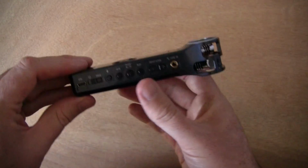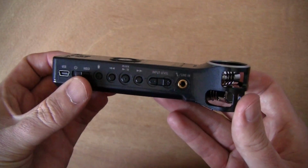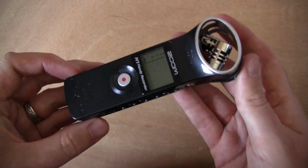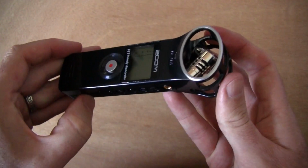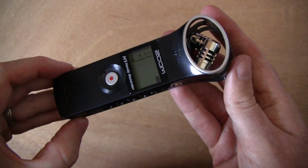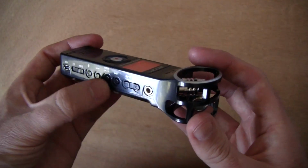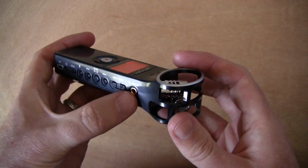So we'll flip around to the other side of this recorder and go back to some of the buttons here. Down here we have the on-off switch. It's marked hold, and then you can just pull it down, and that'll fire it up. Actually, it's pull and hold on this. It says hi, and then checks the card, make sure that everything's ready to go. You've got a delete button here, some play controls here, input levels, and a line in.